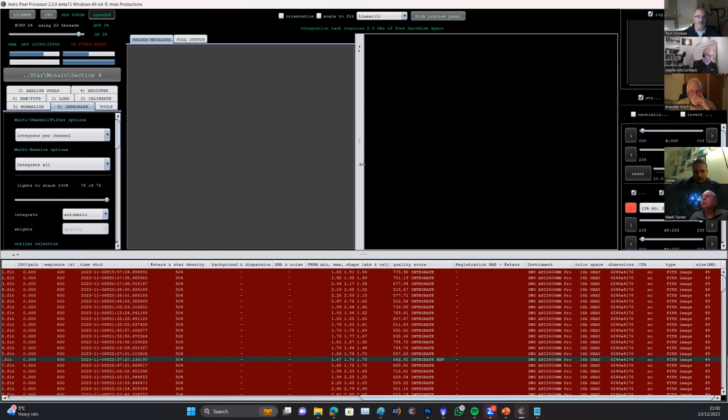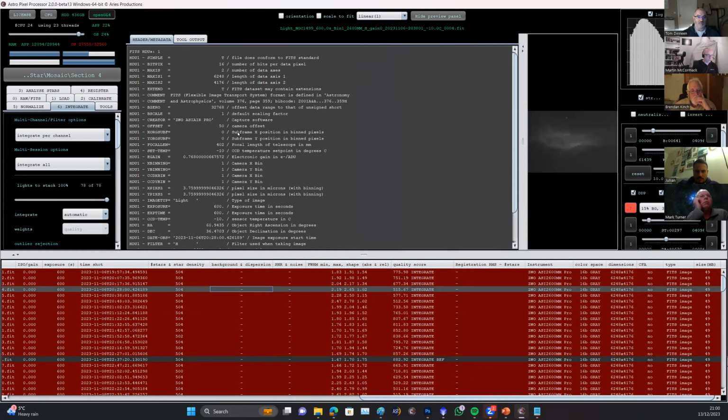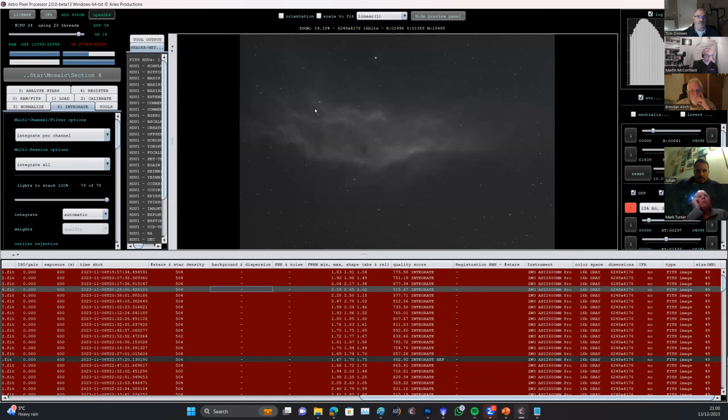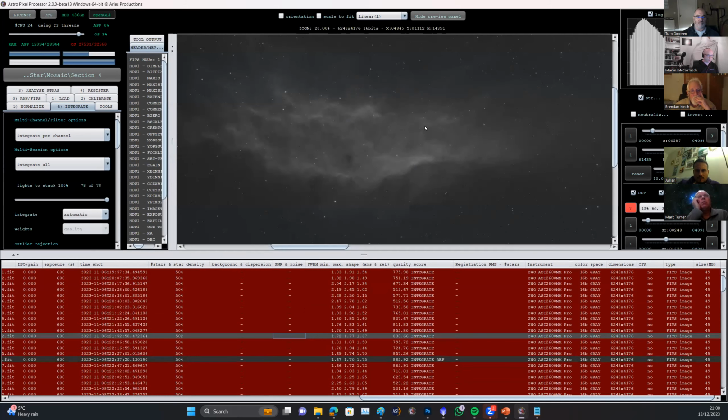I forgot to say, if you double click a frame, it'll load the frame in the field here. So you can actually see it, you can actually review the frames as well. I forgot to say about that.